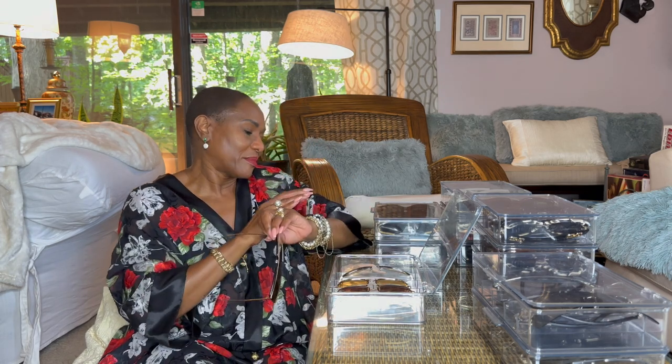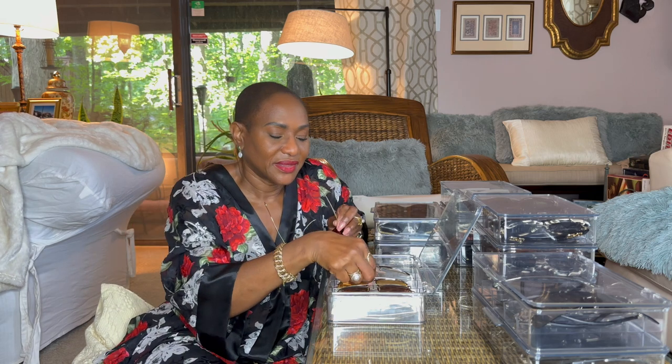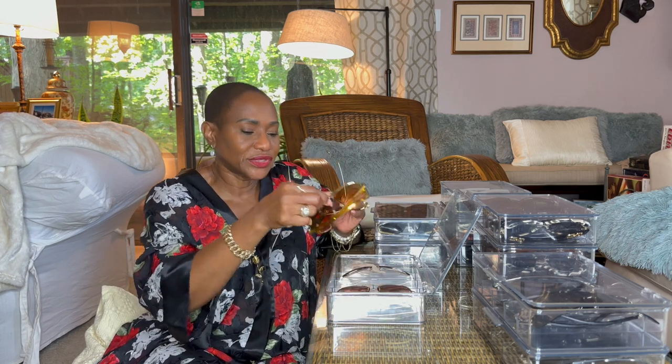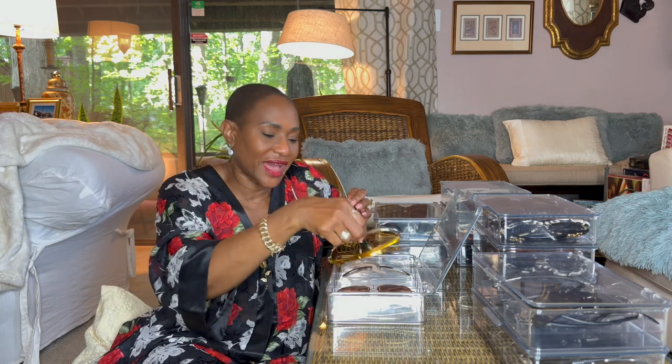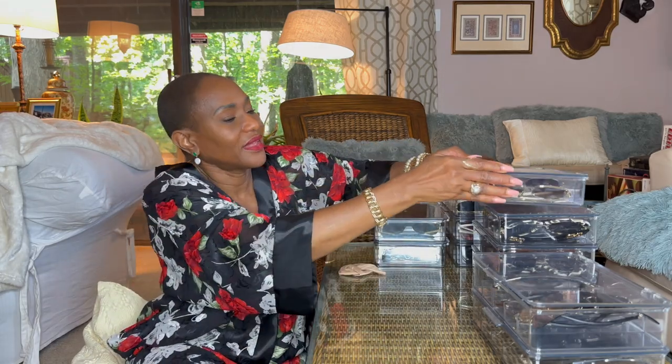Because most of my gold sunglasses are, you know, kind of like the aviator style. These are the first square one that I have. Okay. Coming down to the wire.